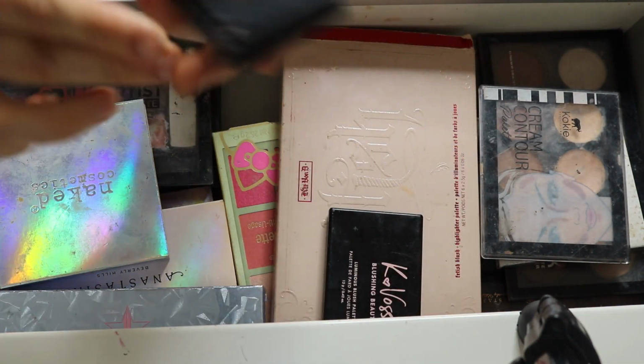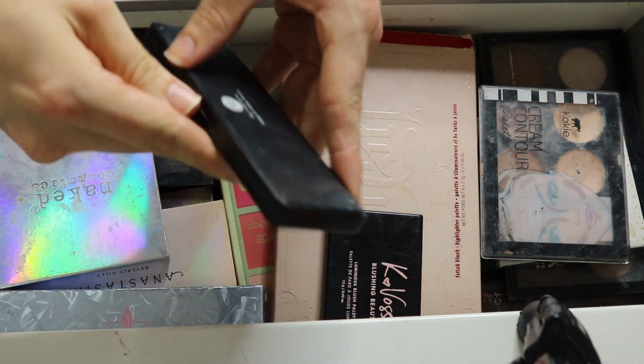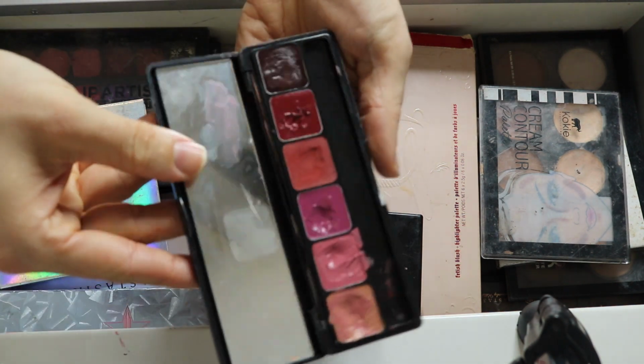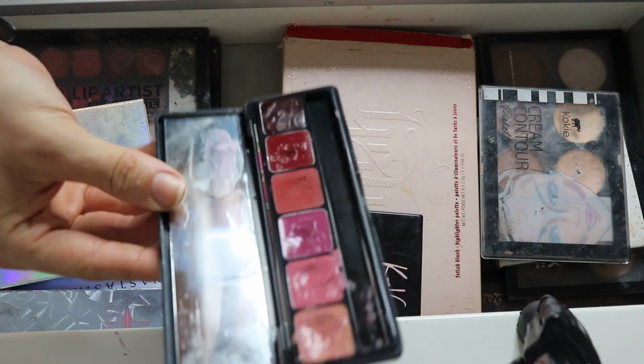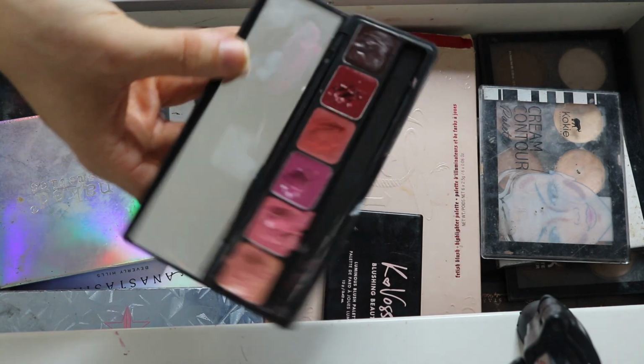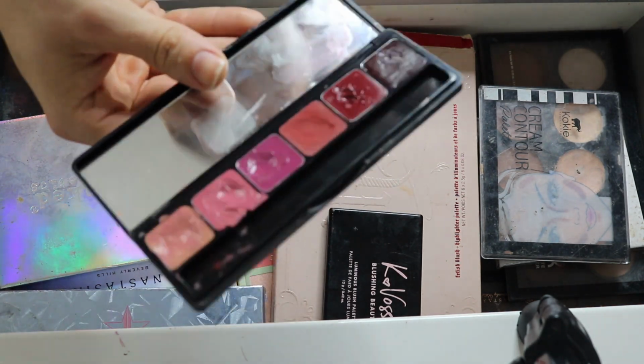This is the e.l.f. Runaway Ready Lip Palette, and this is sort of very pigmented glosses, sort of cream lipstick kind of thing. I can't really decide if I love this or hate this or not, but it does have a nice array of tones, and e.l.f. is very affordable, so yeah.